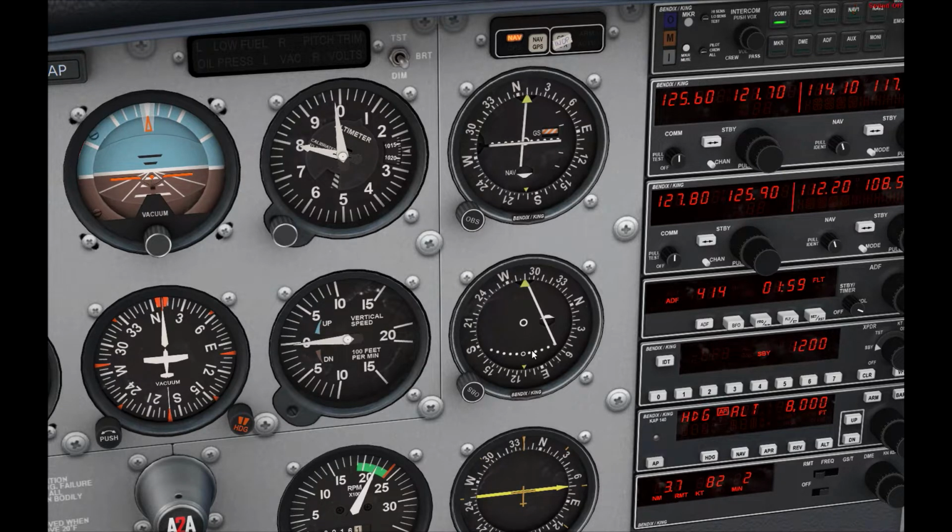Because the autopilot I think only works with the nav one radio, we're going to have to manually keep the plane on track for this leg of the journey, which shouldn't take too much effort. Should be quite a straightforward flight.